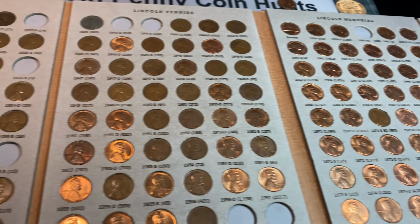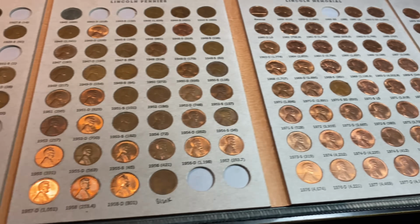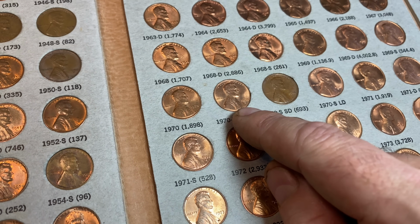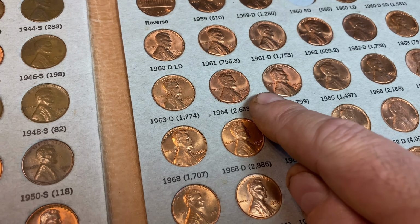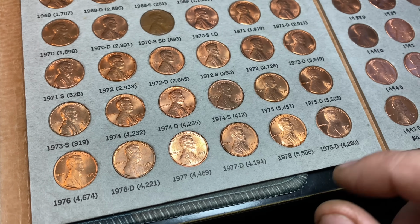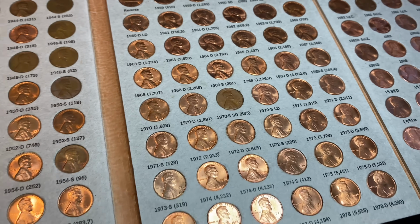I have compared the finds to the album, and unfortunately, no upgrades, no additions. I thought we might have an upgrade, but the 70Ds that I have didn't need to be upgraded. The 1964 Philadelphia didn't need to be upgraded. Neither did the 59 or the 73D or the 1965. They're all beautiful red cents.